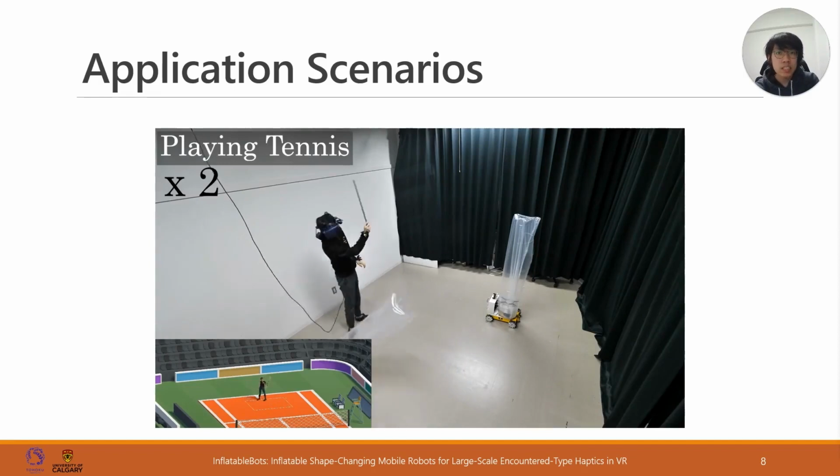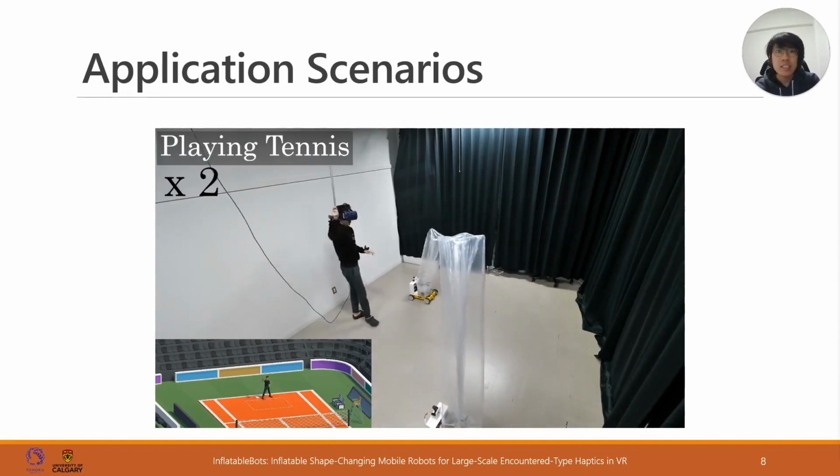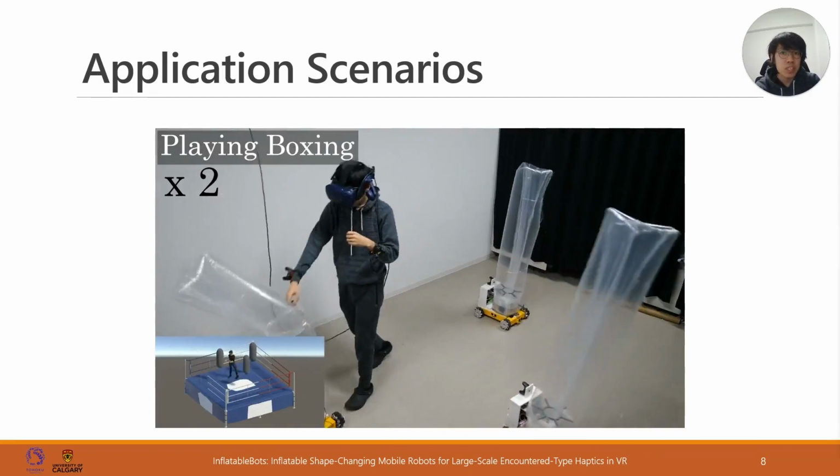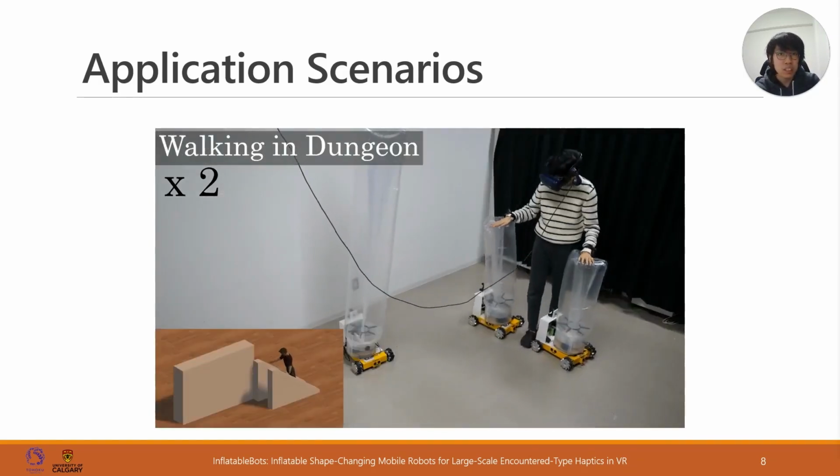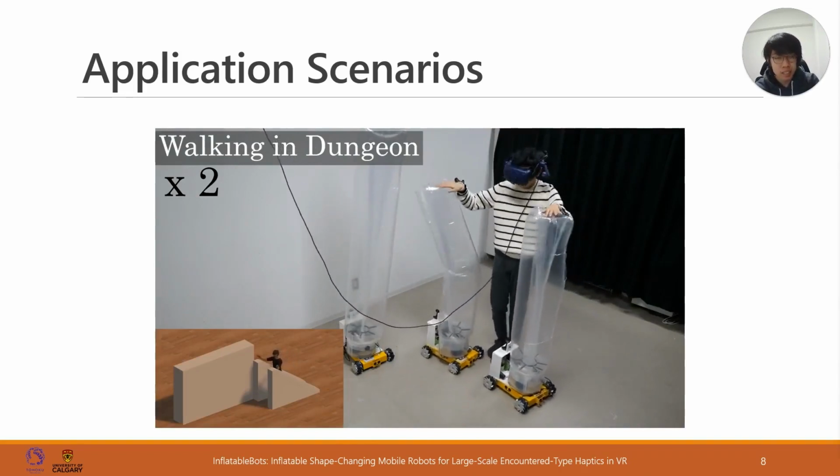We propose a set of application scenarios that take advantage of the unique features of InflatableBots. The video shows playing sports and walking in a large space.